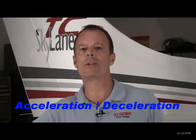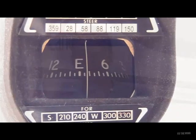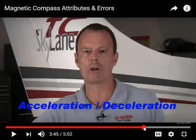The final compass anomaly we'll discuss are acceleration and deceleration errors, which are really nothing more than the effect of inertia on that compass card, which is pivoting on top of a jewel cup. If the airplane accelerates on a heading of east, okay, so I would like you to write down that the acceleration and deceleration errors are due to the inertia of the compass card. Inertia is spelled I-N-E-R-T-I-A.